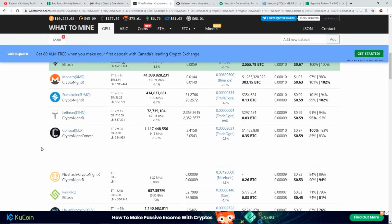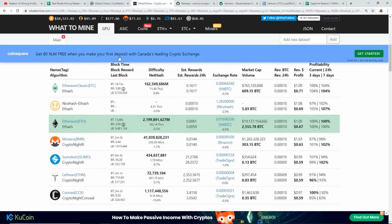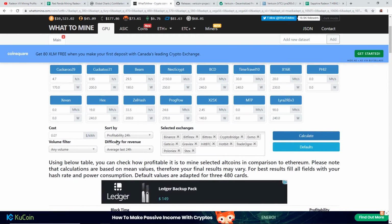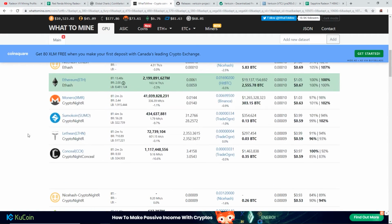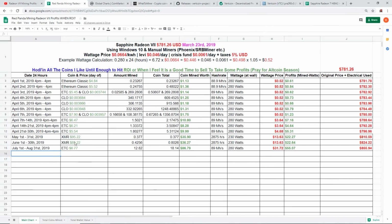But I want to mine a coin that I actually like now. I wasn't really doing it for the profits. I was doing it for the profits before, mining Ethereum Classic and Monero. What To Mine shows Ethereum Classic and Monero, and these two have always been the top for the Radeon 7 the past year or so. But now I want to mine a coin that I like. It's not like I don't like Ethereum Classic or Monero. I want to mine another coin, just to get another bag of coins.